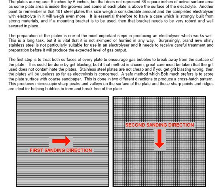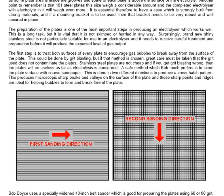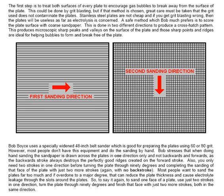Most people want to sand the plates far too much, and if overdone to a major degree, that can reduce the plate thickness and cause electrolyte leakage through the slots around the plates. So, to say it again, to sand one face of a plate, use just two strokes in one direction, turn the plate through 90 degrees, and finish that face with just two more strokes, both in the same direction.